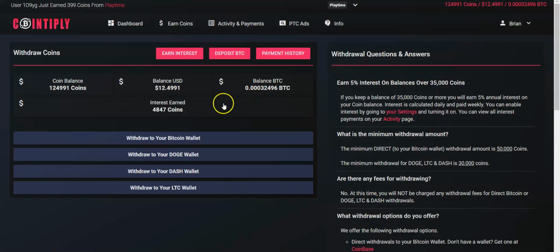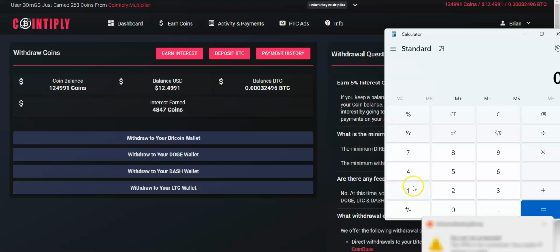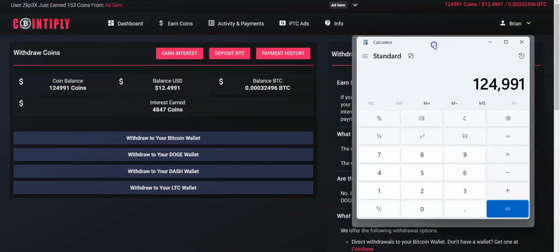So we're going to go ahead and make a withdrawal here. Now, I always like to keep the 35,000 coins in the account so I can continue to earn this interest right here. So let's jump into the calculator real quick. And we'll see here that my coin balance is 124,991.